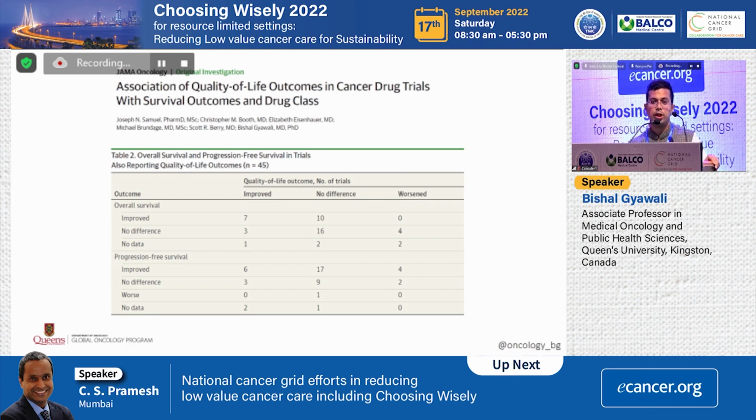And the other thing I want to highlight based on this paper is sometimes we are misled by seeing a chemo-free interval because it's an oral drug, a targeted drug. Chemo-free treatment. Chemo-free does not mean toxicity-free. Targeted drugs will have toxicities, and we saw that their quality of life outcomes are worse.